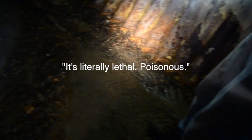Notice that kind of sulfur smell in this area. Sorry, what gas? Hydrogen sulfide. And that is poisonous. Okay. Let's move on past the poisonous gas.